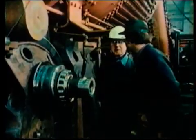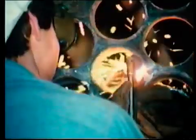Worn parts are inspected and are sent to be remachined or repaired. Others, like this water pump, are too badly damaged and must be replaced. The shops at Roanoke will forge some new replacement parts. More will come from warehouses and museums.